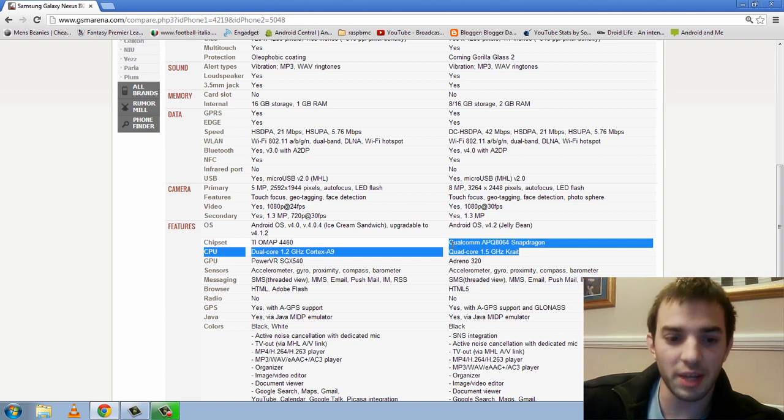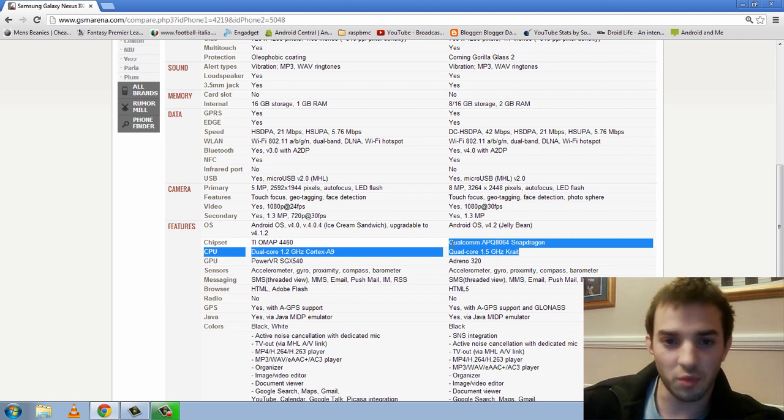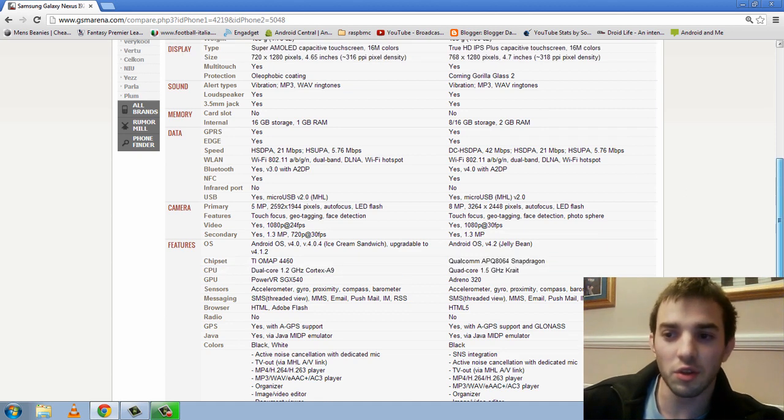In fact, when it got Jelly Bean, it was the smoothest Android phone out. So, it really is up to you if you've got a Galaxy Nexus whether you want to upgrade to the Nexus 4. I think it is a good enough upgrade. I think it's really nice. The phone, from the reviews I've seen, looks really nice.